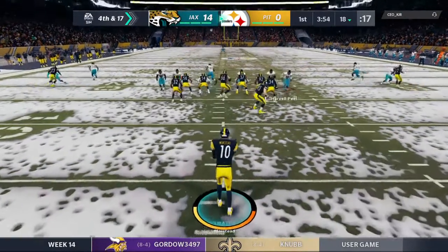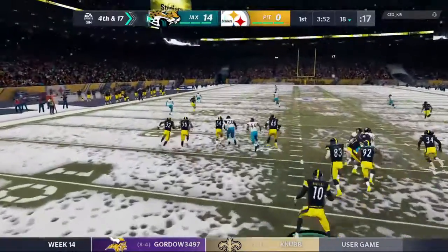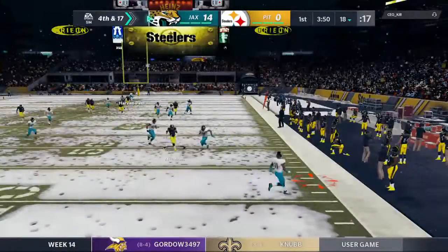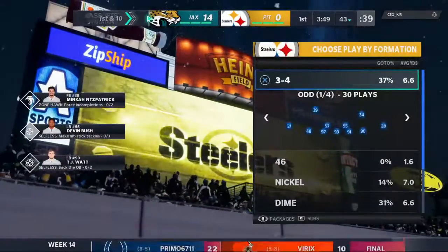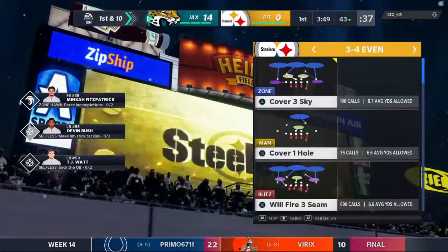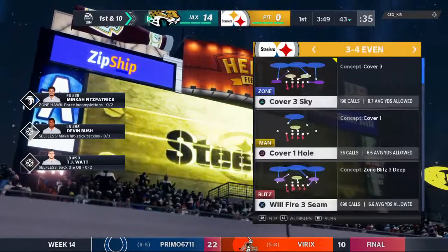They are already up a couple of scores, Brandon, and guess what? I think they're just going to pin their ears back now and get upfield and get after the quarterback. Been such an impressive first half to get that lead. The Jaguars take over 1st and 10 at their own 43-yard line.